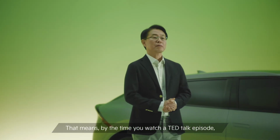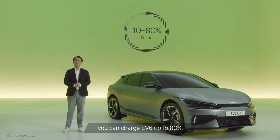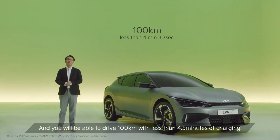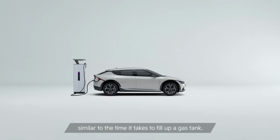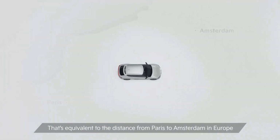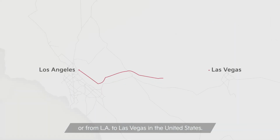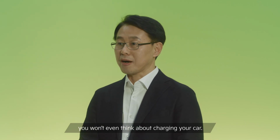That means by the time you watch a TED Talk episode, you can charge EV6 up to 80%, and you will be able to drive 100 kilometers with less than 4.5 minutes of charging, similar to the time it takes to fill up a gas tank. With a fully charged EV6, you can drive over 510 kilometers. That's equivalent to the distance from Paris to Amsterdam in Europe, or from LA to Las Vegas in the United States. So on most regular commuting days, you won't even think about charging your car.